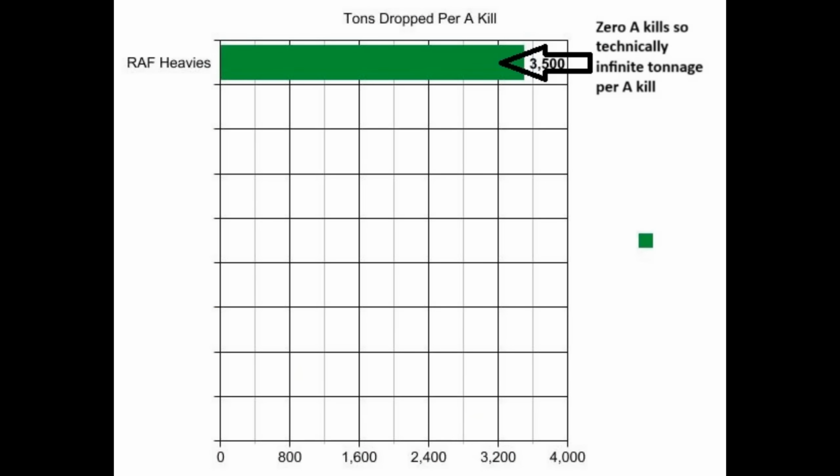3,500 tons and a score of 0. Yes, I know that Lancasters could be more accurate in some situations. After all, they hit the Tirpitz. But that was a unique situation, a very different type of target in a very different environment. Crossbow provides accuracy data on the same type of target in the same environment for multiple aircraft.